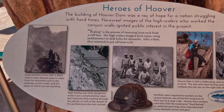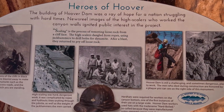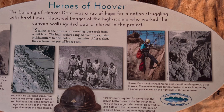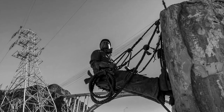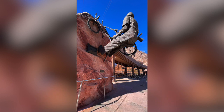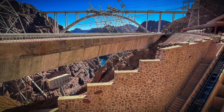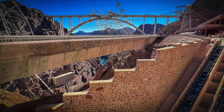The official number of fatalities from building the Hoover Dam was 96. These poor men died from various causes, such as drowning, heavy equipment accidents, or falling. The most dangerous job was the high scalers. These guys hung off the side of the canyon walls carrying 40-pound jackhammers. And of course, safety wasn't quite what it is today. The amount of engineering in just this one picture is absolutely breathtaking.